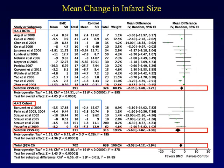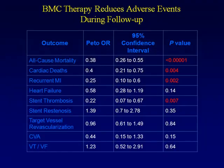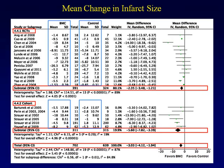Infarct size is not easy to measure in humans. It can be done in experimental models, but not as reliably in humans, because it's also a heterogeneous process. Different centers use different modalities to assess infarct size. So from the randomized controlled trials, we have a reduction in infarct size of approximately 2.4%. And from cohorts, we have a reduction by approximately 5.6%. So the overall reduction in patients who received bone marrow cells was approximately 2%, which is not a small number.